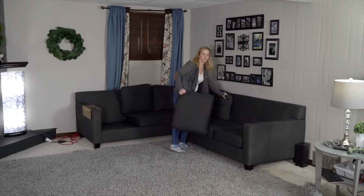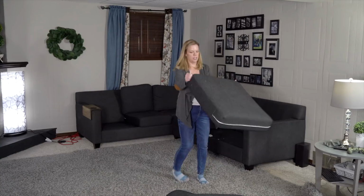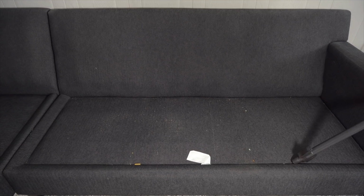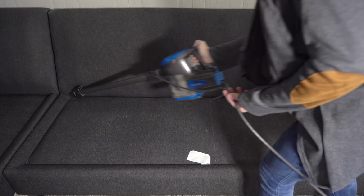If your couch cushions come off, we're pulling them off. We're looking for crumbs. Do your kids shove wrappers down in the cracks? I used to do that as a kid. Thankfully, my kids do not do this, but I did find a French fry, a Starburst, and a whole lot of crumbs.